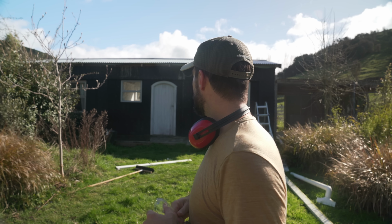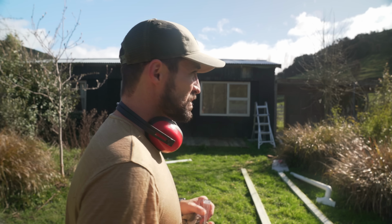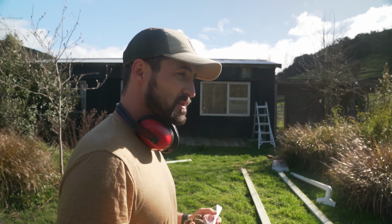All right, well, demo's done. We got all the timber off, we got the drains off. I only got drenched once, which is good. And now what we gotta do is we gotta bring out the other pieces of grooved fascia.